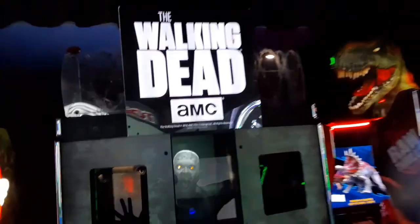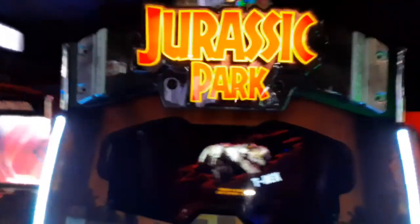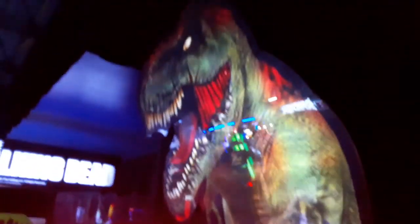And then AMC's The Walking Dead. Kind of a cool image there of the zombie with the lights flashing there. The sad part is just about all the games you see, the big scale attractions, are just your Raw Thrills PC-based stuff. It's nothing that's traditional anymore. It's not like that one arcade that I saw in New Jersey, which sadly is gone due to Super Storm Sandy, that was called Flashbacks. And they used to have some old stuff.